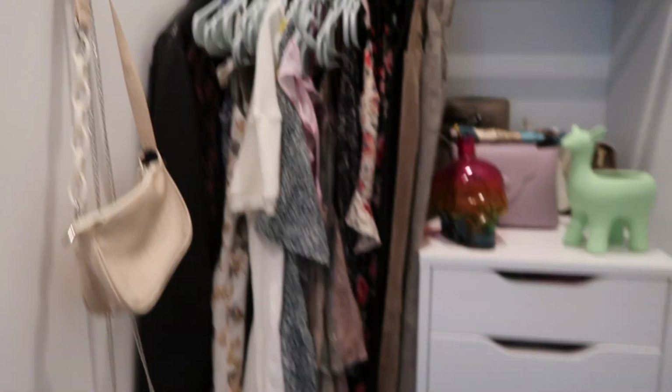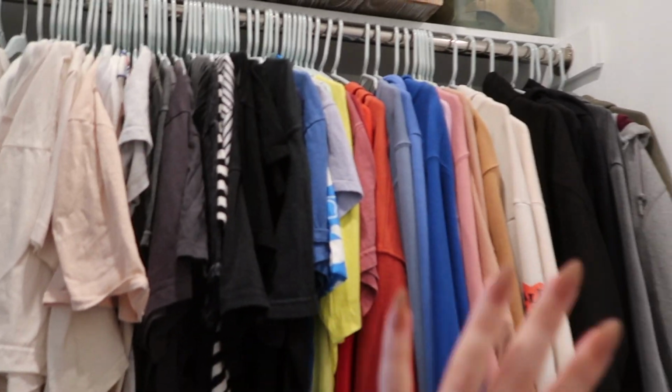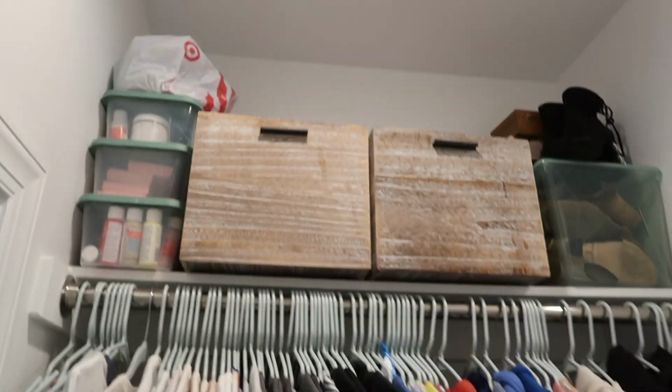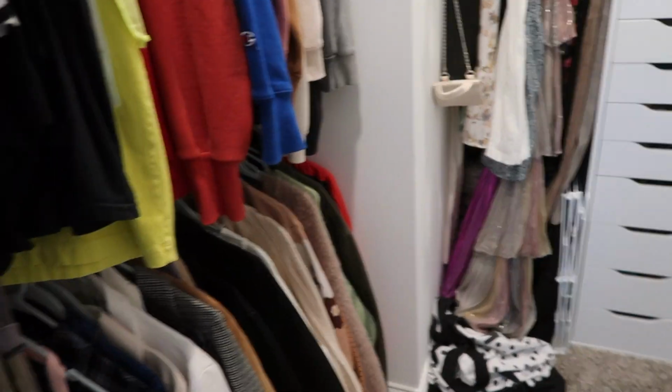And obviously I have my longer clothing there. Over here, I have my t-shirts, hoodies, and stuff. Everything's color organized. Not really down here, but up here it is. And above there, I have some crates. That's kind of the overview of my closet. It's very spacious. I could fit someone in here. So if you guys want to spend the night, I have a spot for you.